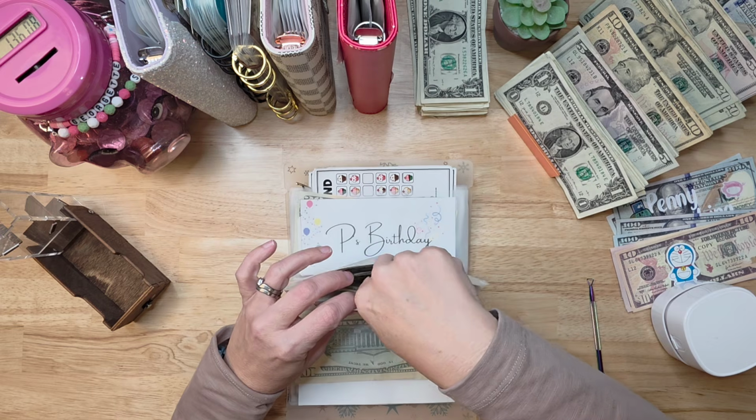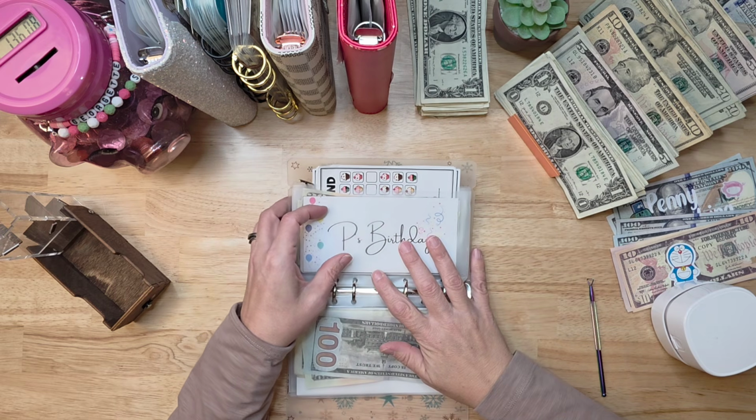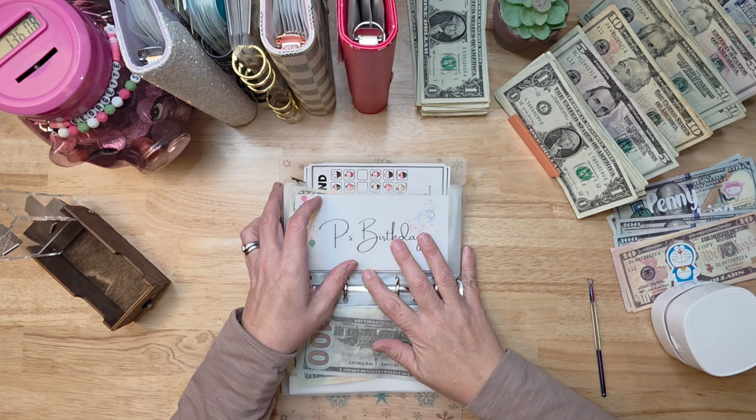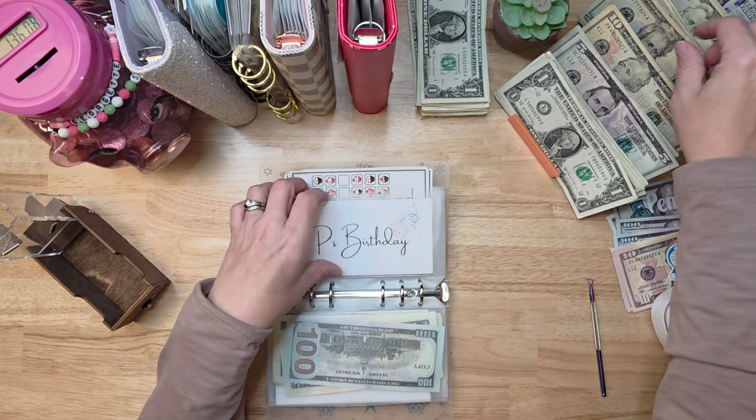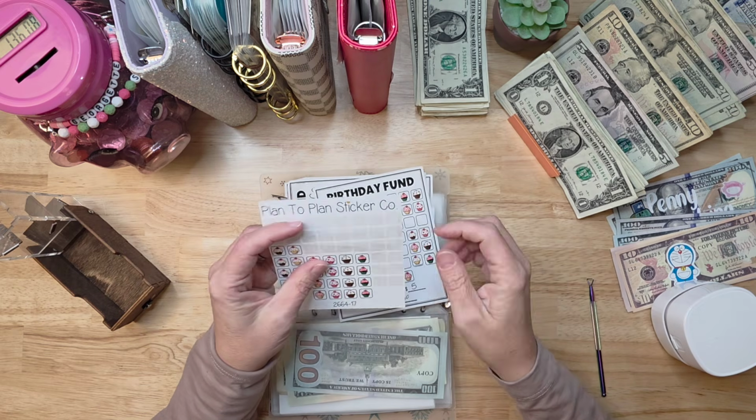I made this budget over a week ago, so it's really hard to remember exactly what I've done. And then for all of the birthdays, they are going to get $20 into them. And then we're also going to do gifts and celebrate for another 50.